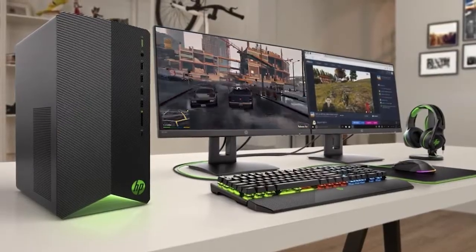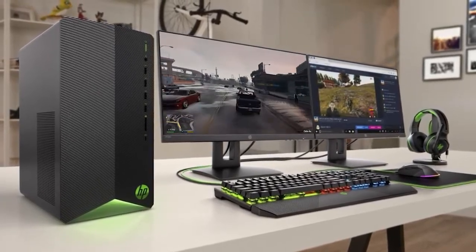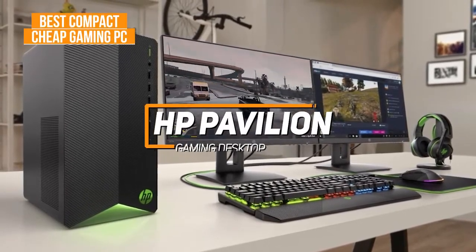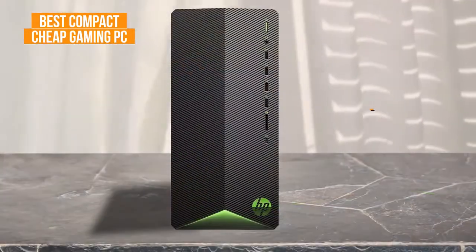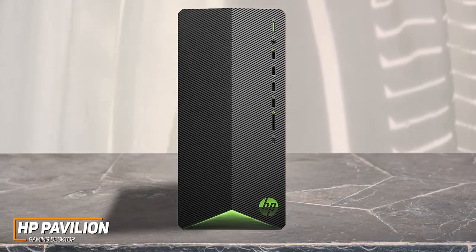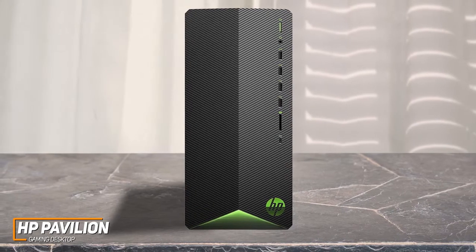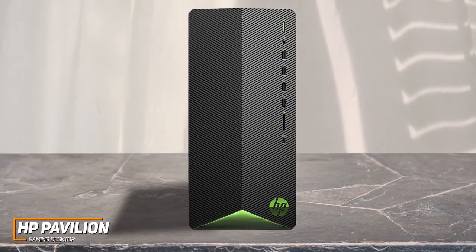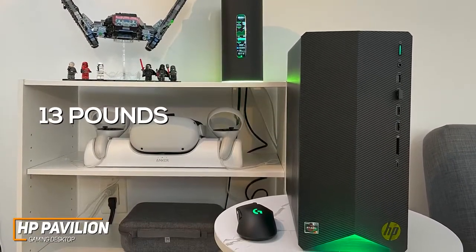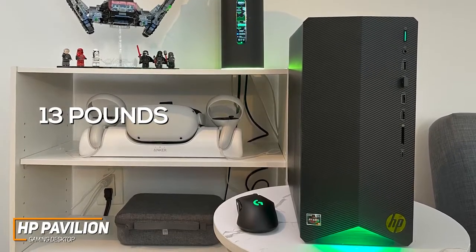Some users might want a relatively affordable PC that can deliver a solid gaming experience in a compact, space-saving design. The HP Pavilion gaming desktop is my choice as the best compact, cheap option in 2022. Not everyone has the money or desk space to accommodate a premium pre-built PC, and the HP Pavilion gaming desktop offers surprisingly powerful internal components despite its small stature and can run mainstream titles like GTA 5 with decent frame rates. It only weighs around 13 pounds and measures in at 20 by 16 by 12 inches, which makes it one of the smallest options on this list and provides solid placement flexibility.